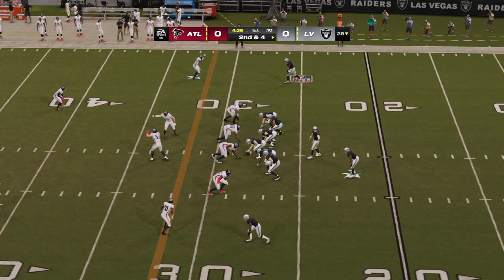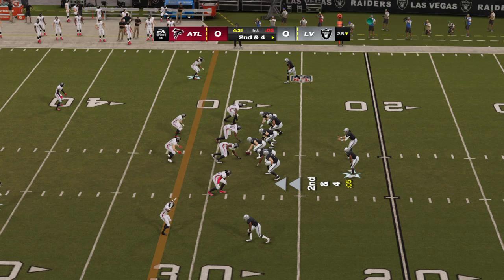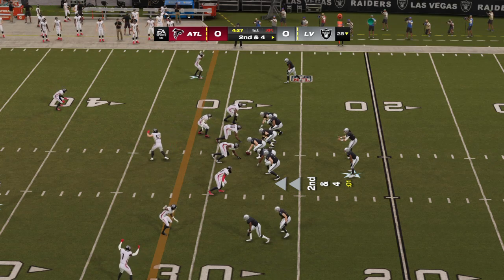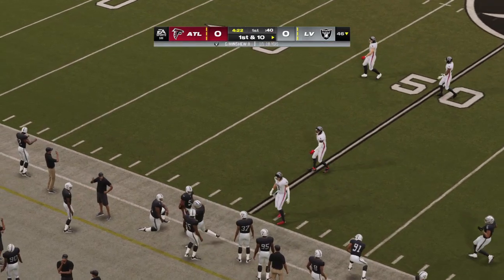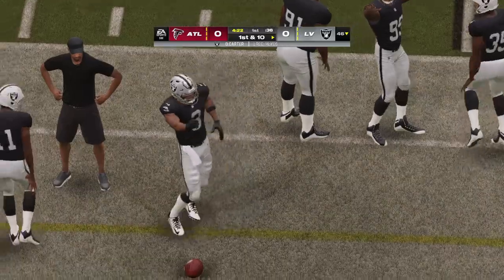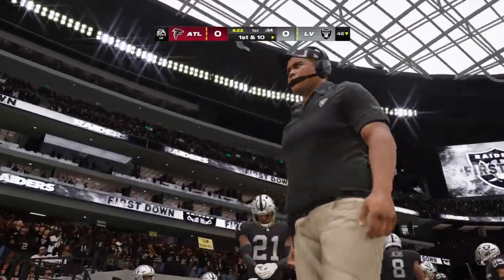Ball on the 28-yard line. Here's a 2nd and 4. They just do get the playoff as he'll look to throw. That's caught. It's DeAndre Carter. And he'll be out of bounds, but able to get it up past the 45. Solid gain of 18 and a Raider first down.